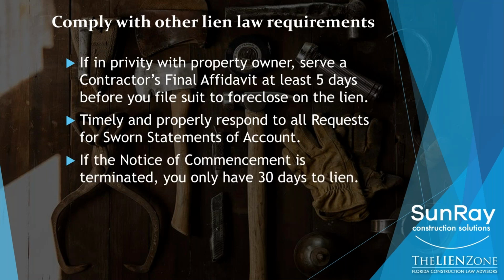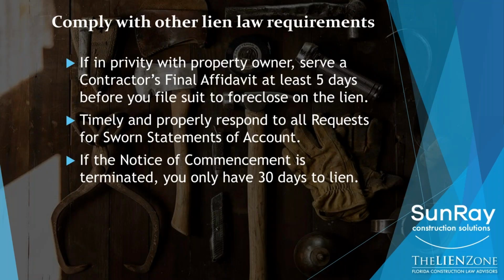If the notice of commencement has been terminated, then you don't have the 90 days to lien, which I indicated before. You only have 30 days from the date of termination of the notice of commencement. How do you know a notice of commencement is terminated? You should receive written notice of that termination via certified mail, delivered to you or the address that you have listed in your notice to owner. And again, remember, if you receive such a document, you only have 30 days to record your lien. You do not have 90 days.